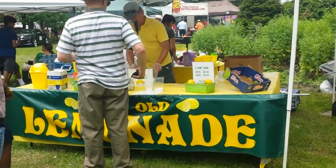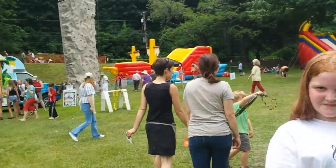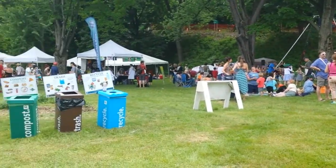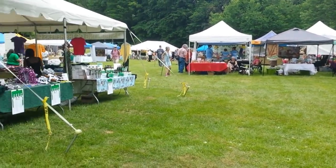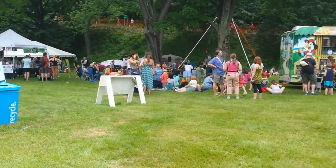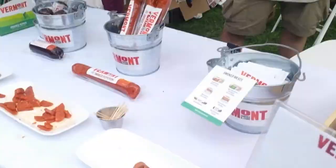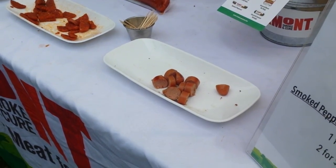This is Kira, and this is Ziki, and we're standing in line to go get some delicious fresh squeezed lemonade. And as you can see, we're toward the end of the Heifers Festival, and things have quieted down quite a bit since 11 o'clock this morning. Okay, how awesome is this? Bacon hot dogs.